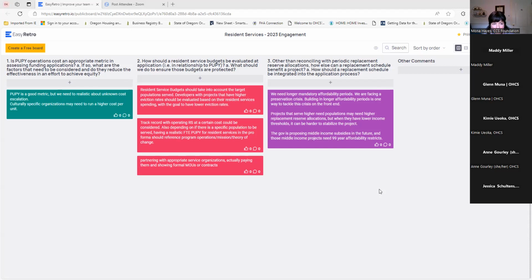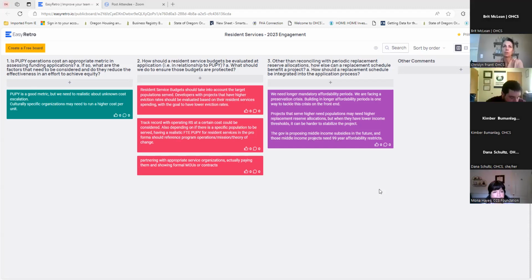We need longer mandatory affordability periods. We are facing a preservation crisis. Building in longer affordability periods is one way to tackle this crisis on the front end. Projects that serve higher need populations need higher replacement reserve allocations, but when they have lower income thresholds, it can be harder to stabilize a project. The government, I'm assuming, is proposing middle income subsidies in the future, and those middle income projects need 99-year affordability restrictions. So bottom line is to require longer affordability periods.